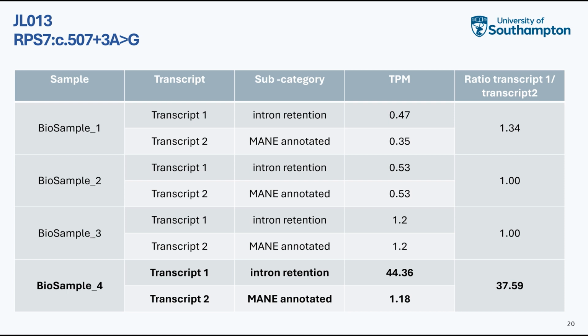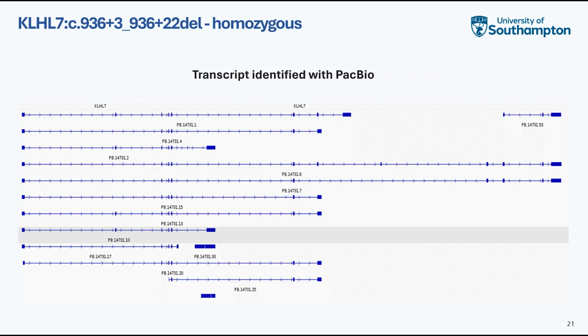So this is giving us a bit of insight into the biology of maybe why this is causing this particular disorder. In this other case, we've got a homozygous deletion, a 22 base pair deletion within the KLHL7 gene. And here are all the transcripts that were identified with PacBio for this gene. What I found interesting was that we had a full splice match to the reference, and to me this is odd because this is a homozygous deletion, so I would have expected not to see any full-length transcripts.